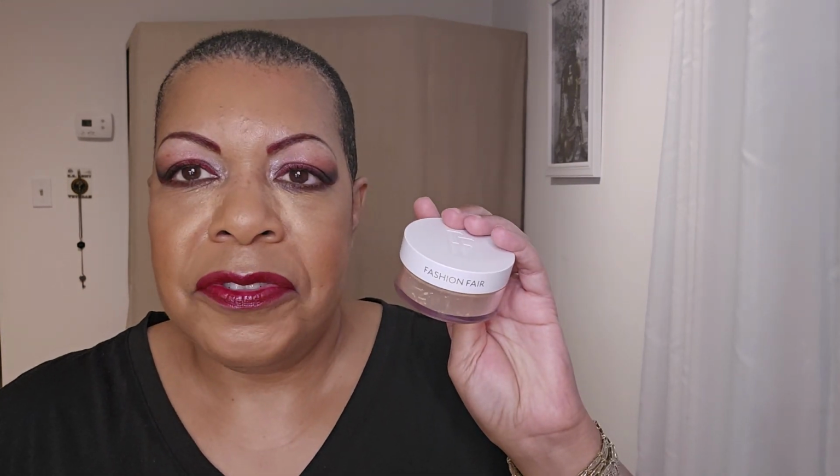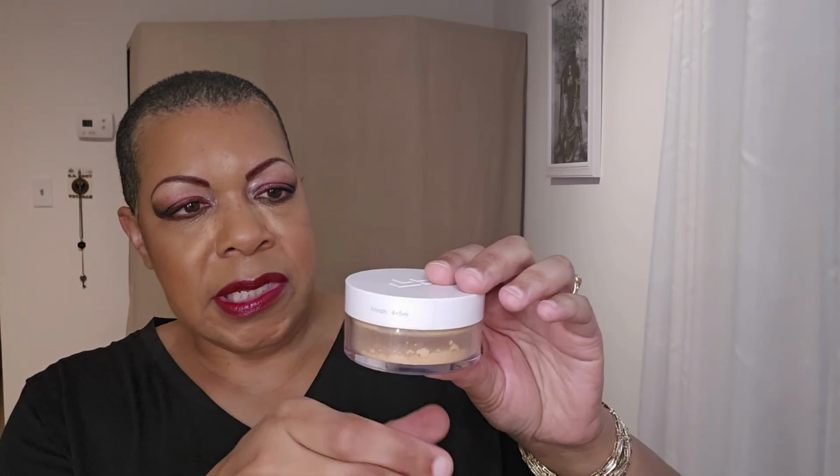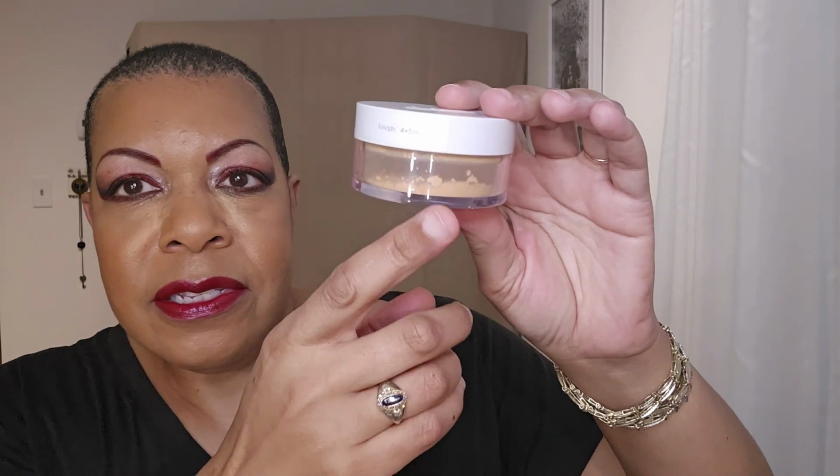But my go-to setting powder is the Fashion Fair Set It Loose powder, and I use shade Truly Tawny because, excuse me, you can see it when I tap it on my face, but then when I blend it out, it's like, where did it go? This is my skin tone, and I know you can't see anything in there. They do, I think, have 5 shades, and the one I wear, as I said, is Truly Tawny. And I opened this on July 1st. So August, September, October, it's almost November 1st. Today is October 30th. And this is all that's left in here.